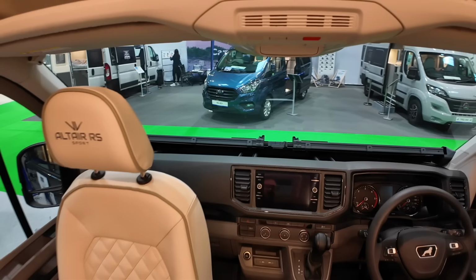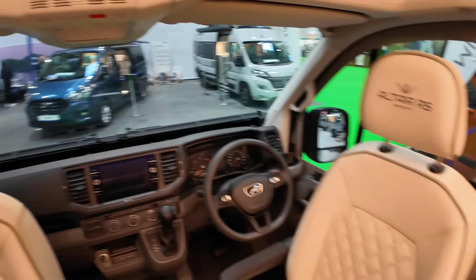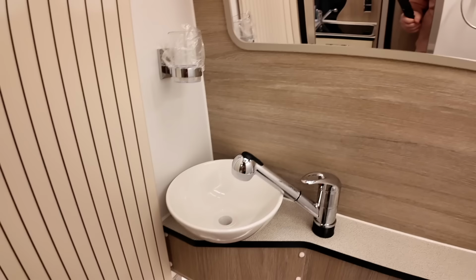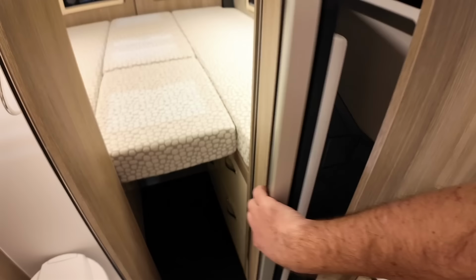I've not seen those before. This looks like the built-in blinds at the front. It's quite surprising how much space that takes up at the bottom, actually. It's quite a big setup, even when it's down. Let's have a look at the bathroom. Nice, good size. Cassette toilet, and yeah, like I say, look at the size of that fridge, it's huge, it's massive. You've got a microwave above, nice.